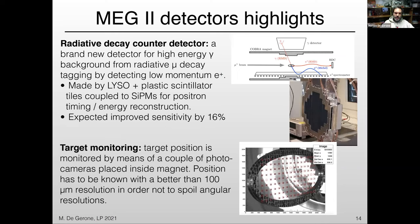Also, we implemented a new target monitoring system. The knowledge of the target position is quite important because it's related, of course, to your angular resolution. And you need to know the target position with a resolution better than 100 micrometers. In order to do this, we use a system of photocameras placed inside the magnetic spectrometer, which take a picture of the target from time to time in order to have a comparison with a reference position, let's say.